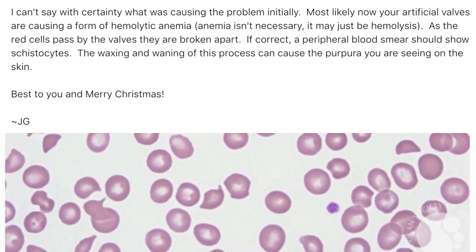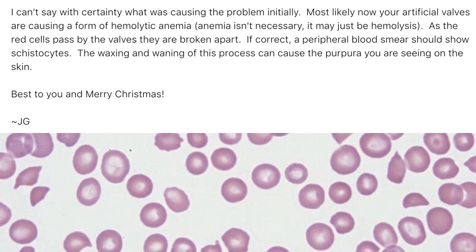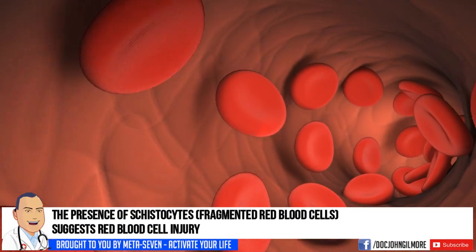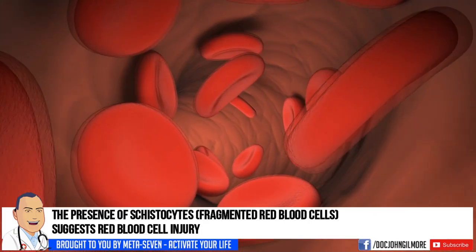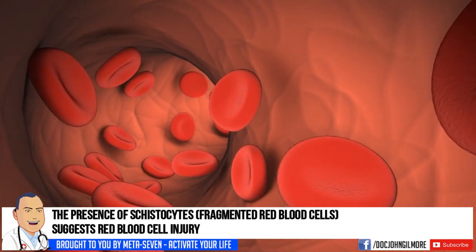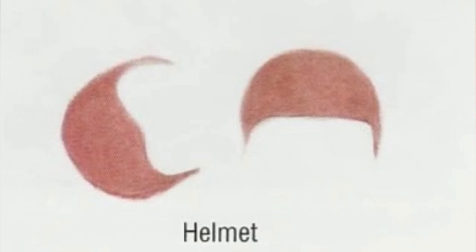And basically what that means is a red blood cell is in general a spherical cell, but if it passes by a steel or metallic mechanical valve, it can be sheared and broken in half, spilling its contents, and it would assume a spherical shape before breaking open, and then leave half of a sphere, which, if you imagine, might look something like an old helmet. And we call those schistocytes or helmet cells. The waxing and waning of this process can cause the purpura you're seeing on the skin.